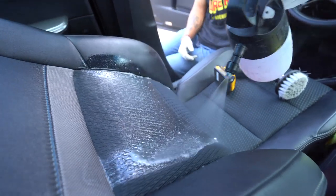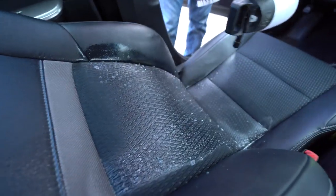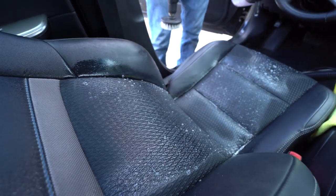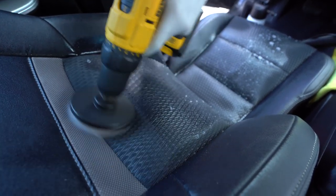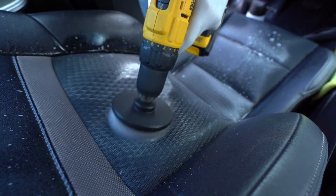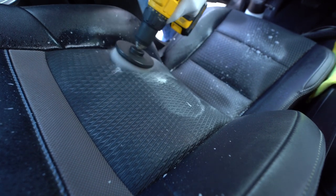Since the seats are both fabric and leather, but primarily leather, we're simply going to clean the fabric right now, which is agitate and extract. Once we're finished with all the seats, that's when we'll go back and touch up the leather areas. This is a much more convenient way for us to clean because it's just a small portion of fabric that we're cleaning, so that makes life much easier.